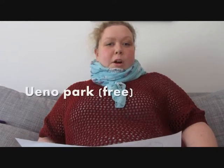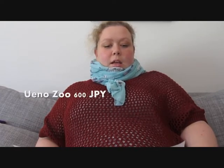So the first day for 4,000 yen, I would start in Ueno Park. It's a pretty big park, and there are a lot of different things you can see there, shrines, and the park itself is really pretty. So I would start there and walk around, take photos. In Ueno Park there is a zoo, a very old zoo, and it's a great place. The ticket is only 600 yen, so it's cheap too. I think it's cheap to get inside an amazing zoo, just 600 yen.